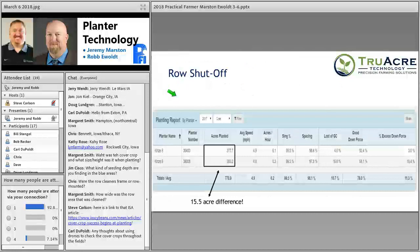Row shutoffs. I've been talking row shutoffs for a long time. I think every technology guy has. Most of you probably have them. If you don't, this is an interesting part. 770 acres. This planter right here, this is our row shutoff. Here is our planter without row shutoffs. So our one side with row shutoffs planted 15 and a half acres less than the side without them. And it just shows you right there.